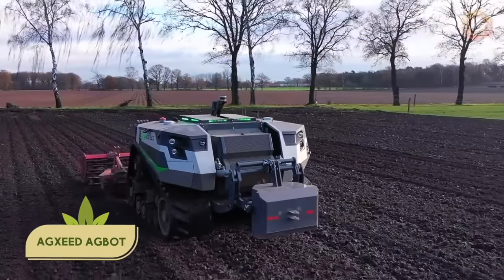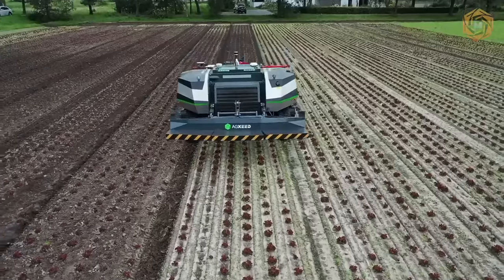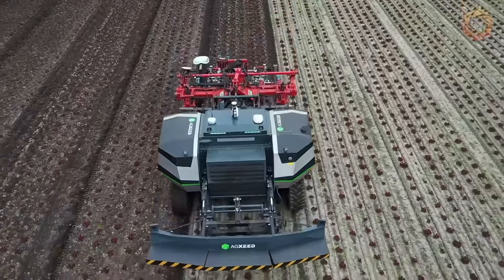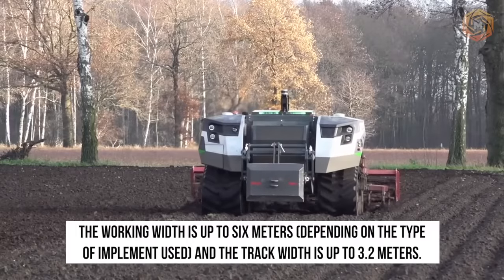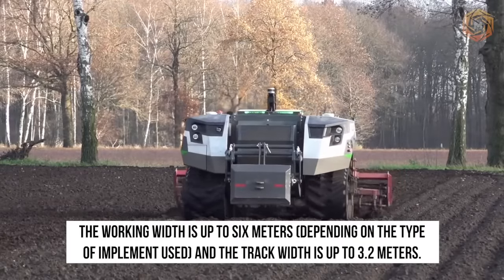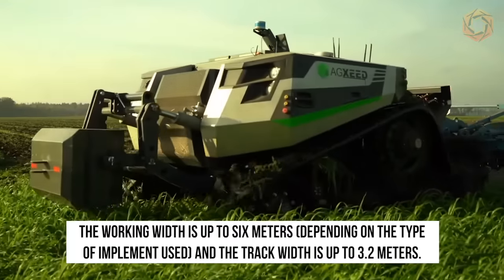The AgBot you see on your screens is an autonomous tractor for specialized and standard mounted implements designed for Category 3 rear linkage and Category 2 front linkage. The working width is up to 6 meters, depending on the type of implement used, and the track width is up to 3.2 meters.